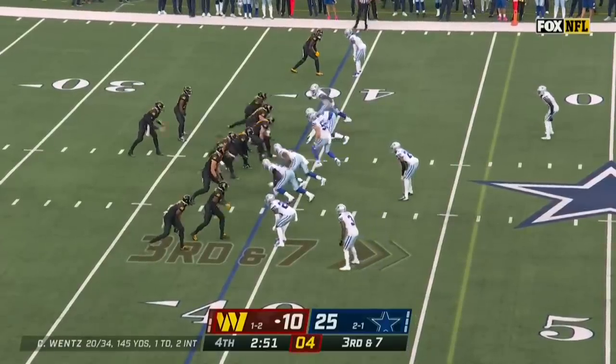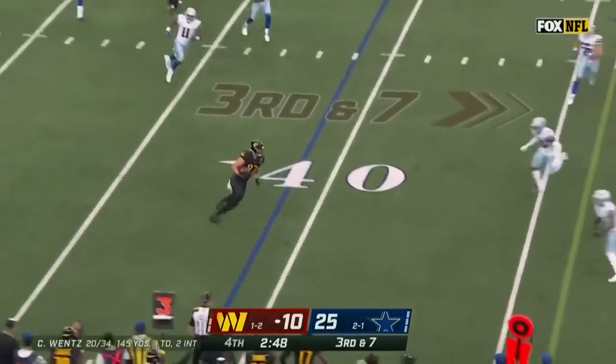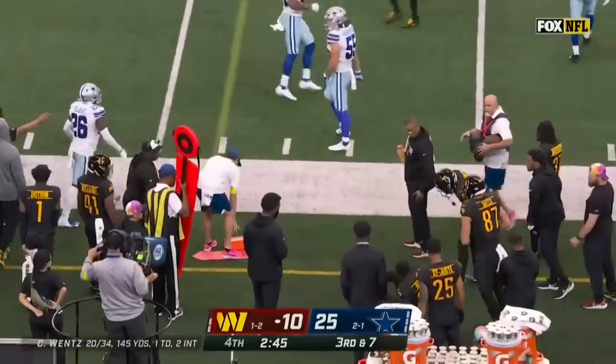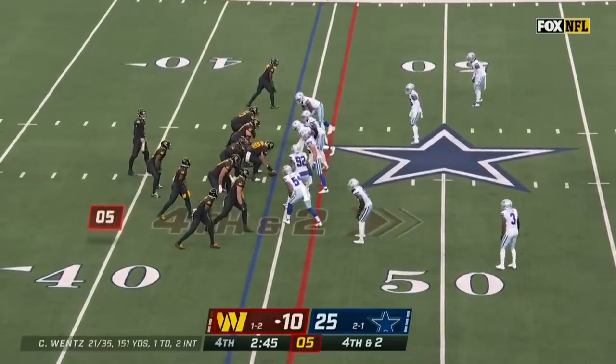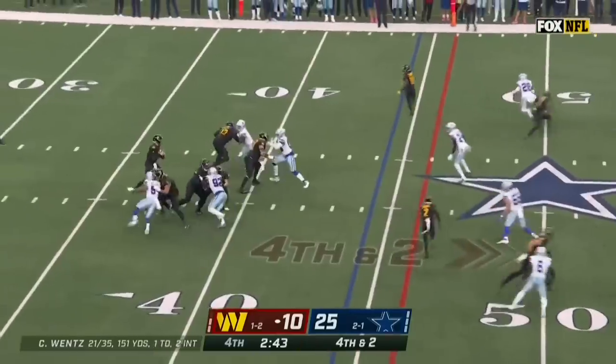2:51 to go. 3rd and 7. Obviously 4-down territory. Wentz rolling out, coming near side. Bates, the tight end, has it. And he's going to go out of bounds. That same look. See all the guys up in the gaps. Both A gaps are taken. This time they back out.